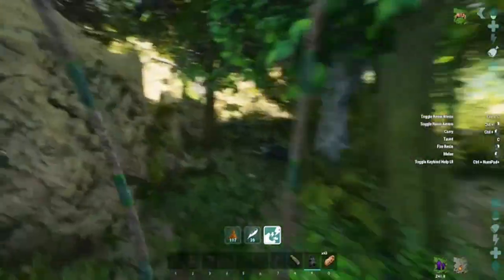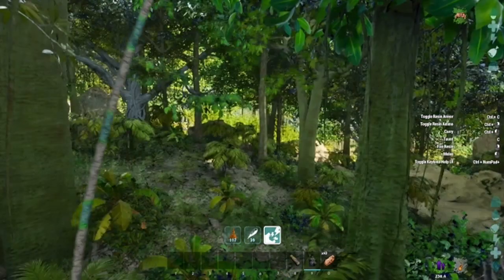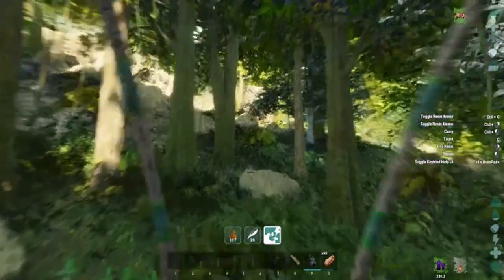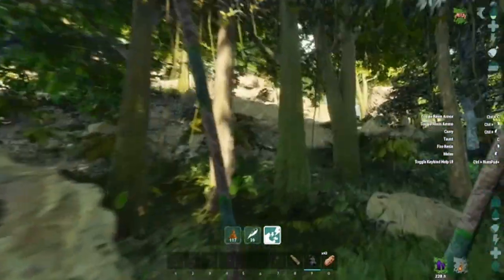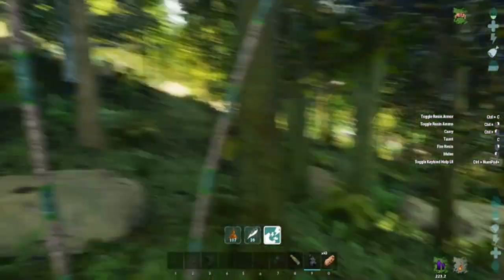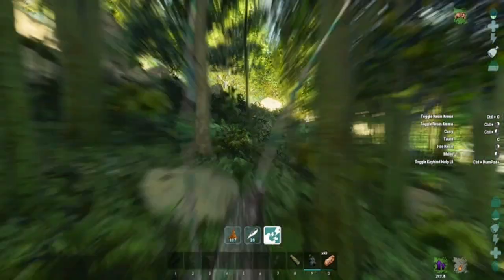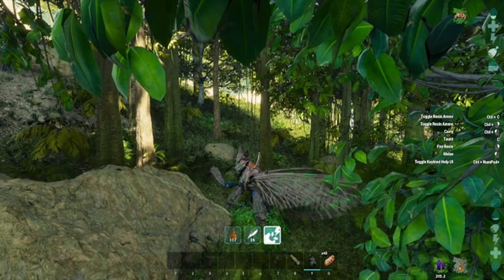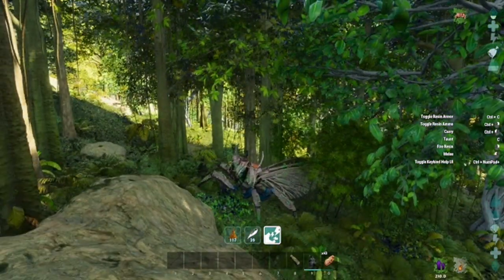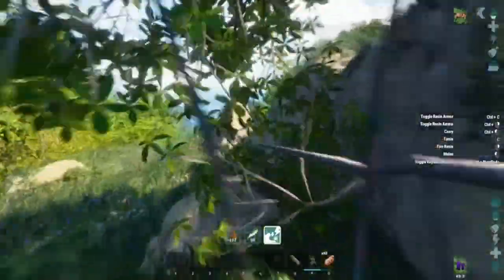Iguanodon, get out of the way. Do I see anything? I think we should have come to it by now, because now we're coming to a hill. All right, I'm gonna have to find it and then bring you guys back. Because it's going to take a lot of wandering in the woods to find it exactly. All right, I think I found it.